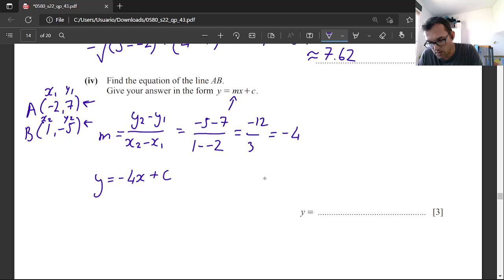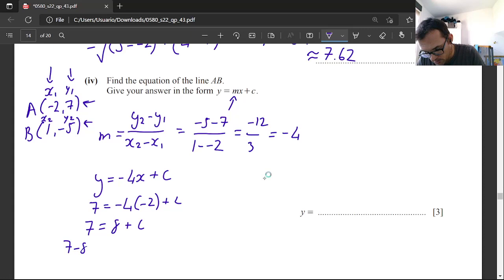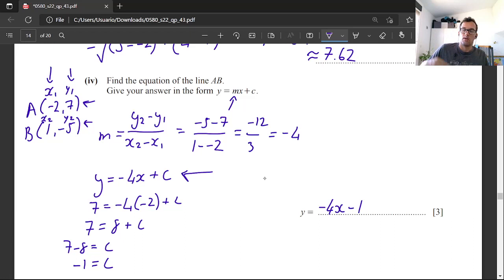So I'm going to make y is 7 and x is minus 2. Right. Minus 4 times minus 2, of course, is a positive 8. And then we subtract the 8. That gives us minus 1. Brilliant. Remember, that's what we saw on the graph before. So now I can take my equation and just put the c value in. Final answer, gradient is minus 4 and crosses the y-axis at minus 1. Bam. Done it.